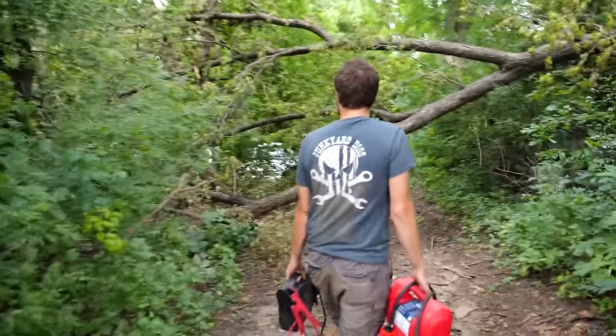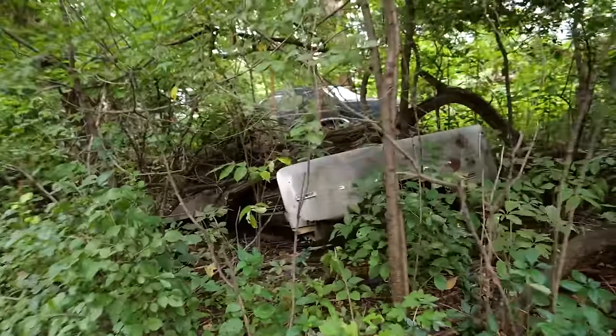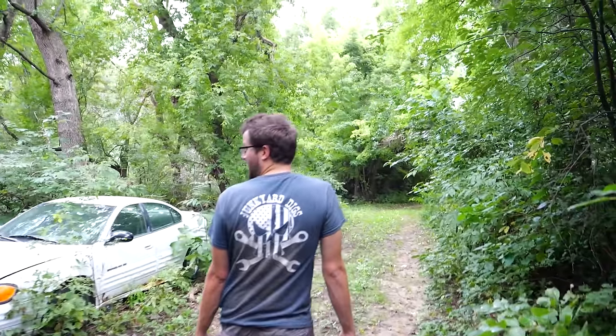We haven't been out here. We just know there's stuff out here. It's a Fury 3 front clip. Let's start with that one. I don't think a booster pack's going to do us any good on that, Angus.